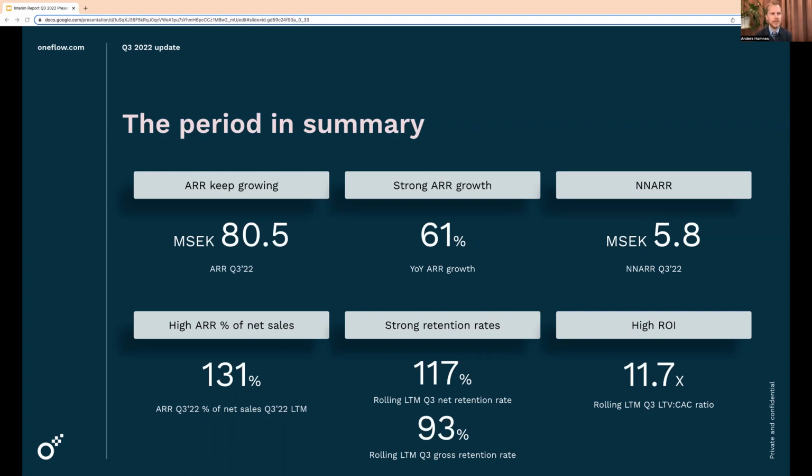ARR to net sales ratio of 131%. So we are a pure ARR company, and with quite fast growth, it's natural that this ratio is also quite high. Retention, net and gross retention is 117 and 93%, and our LTV CAC ratio close to 12 kroner. Which means that for every kroner we invest, we get 12 kroner back.